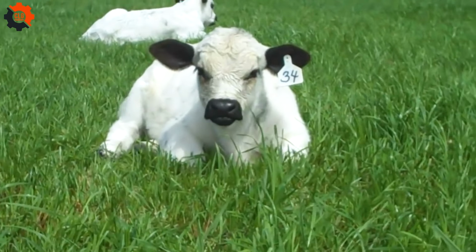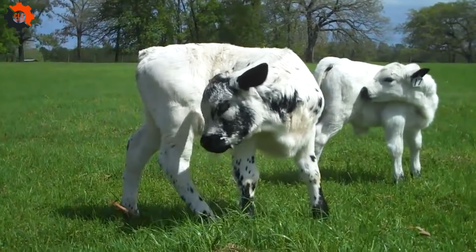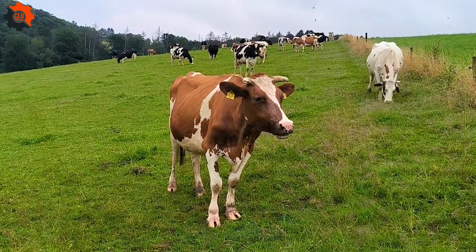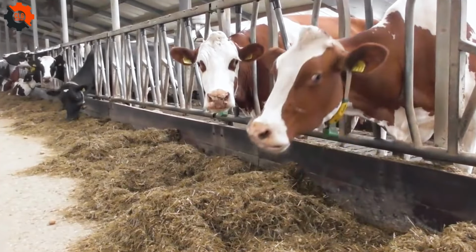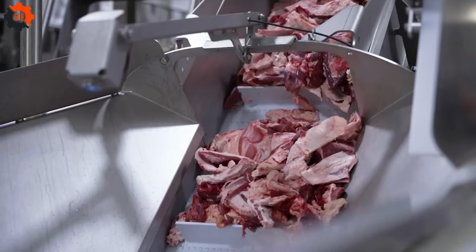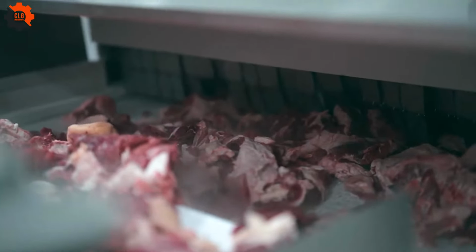Hey folks, do you enjoy using beef in your meals? Where does your beef usually come from? Today we're diving into one of the biggest beef-producing countries in the world, Russia. Did you know that Russia's beef industry is booming, with beef processing revenues hitting a whopping $2.7 billion USD in 2023? That makes it the 10th largest beef processing market globally. Let's take a closer look at how Russian farmers operate their modern beef processing lines.